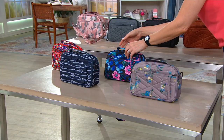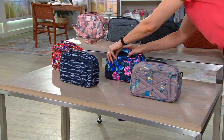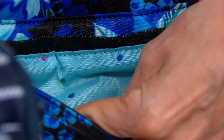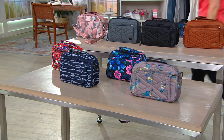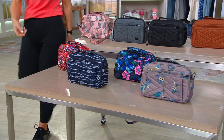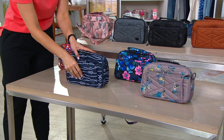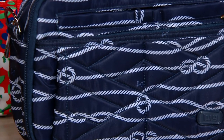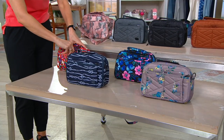This is called the Resort Black, and it has the beautiful pinks and blues and black, and on the inside, we have the dot print. Next to that, this is the one I can't believe is still here. This is called Nautical Navy, so it has that rope design against the navy blue. I recently had a Lug show with Amy, and it seems like every option we had in the Nautical Navy sold out almost immediately. This is the Wildflower Poppy.